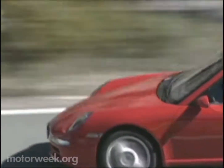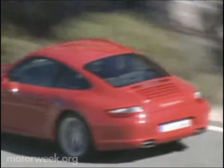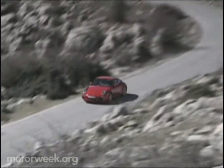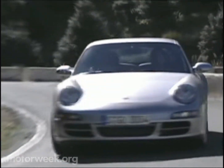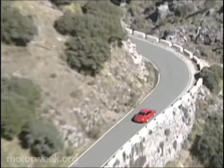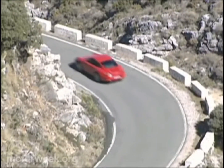The C4 and C4S hit showrooms this fall. The Carrera 4 will cost $77,000, while the Carrera 4S goes for $87,000. Big money, but for serious all-wheel drive performance.